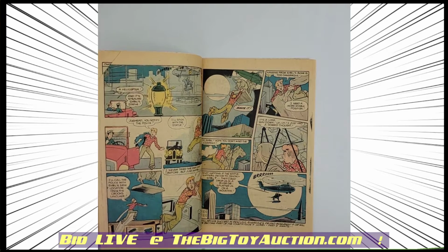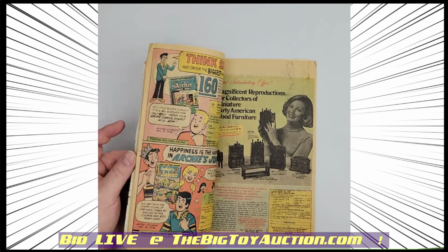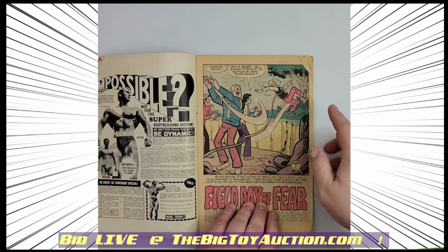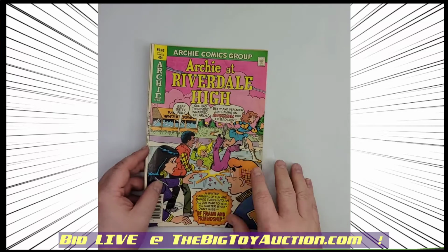Now, however, the interiors aren't looking too bad. You see a little bit of doggy earring there, but the color and ink is pretty nice. So this is obviously one that you're probably going to want to use just to fill some holes in that collection until a better one comes along. But as these things get older and harder to find, this makes for a really good substitute.